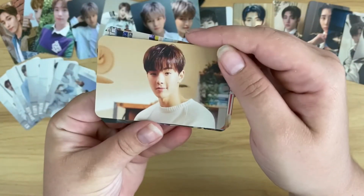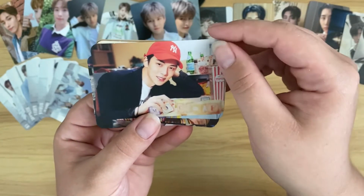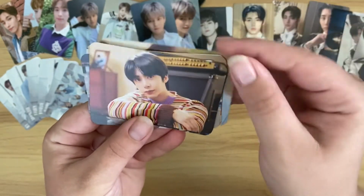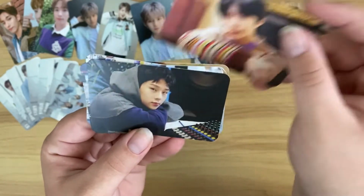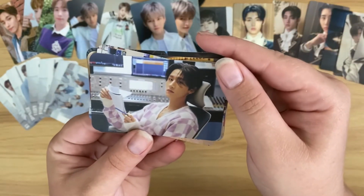It has Shownu, Minhyuk, and these are so cute. I love the concept for these. They're super old school, which I love. Kihyun, Hyungwon, I love that sweater and his dark hair. He looks so precious. And Jooheon, oh, they all look so good. I love it so much.